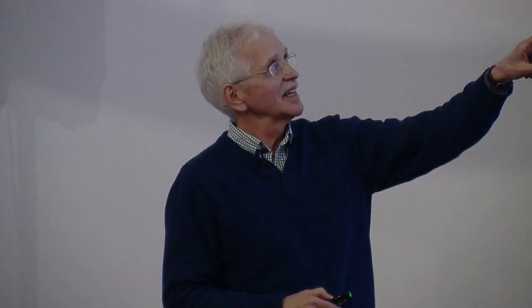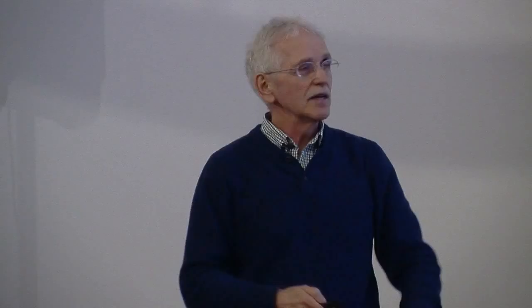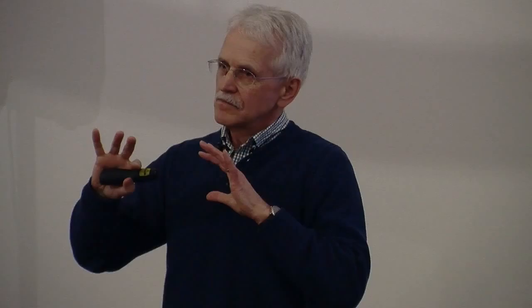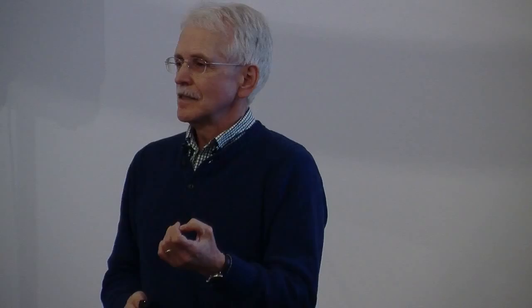Whereas the Mortown Belt volcanics probably look more like this. Cotopaxi in Ecuador, the highest active volcano in the world, about 19,000 feet high above sea level. Beautiful cone-shaped volcano. Or like Augustine in Alaska, smoking away, or like the Philippines has volcanoes, lavas coming out and pouring down. So you have to imagine that along the Mortown Belt, you had these very explosive eruptions going on, like this. And this is in the Pacific again, where an island suddenly came out of the sea, if you like.